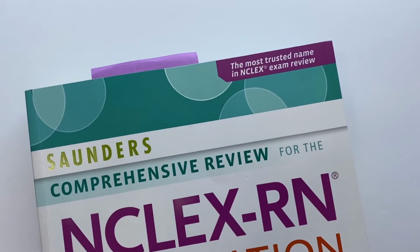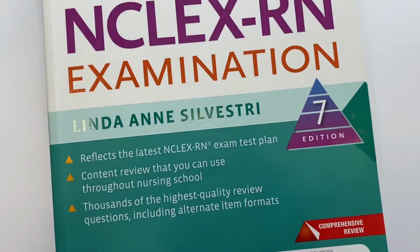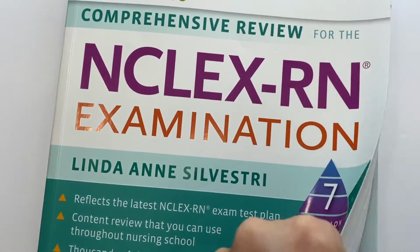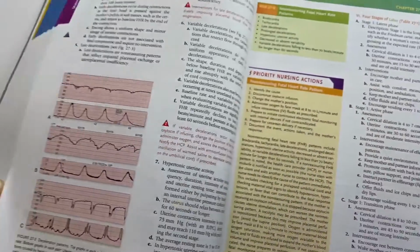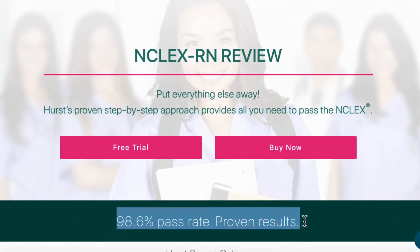So how did I choose which resources to use? Well, I chose the NCLEX review book because it's based off the NCLEX test plan. Like I said, I have the test plan, and it actually lines up great with this book, so I know it's going to be extremely helpful. The next resource I chose to use is called Hearst Review, and I think this is going to be the most valuable content that I have.